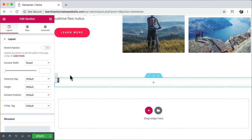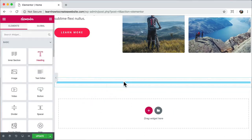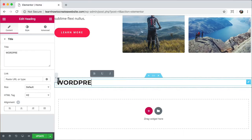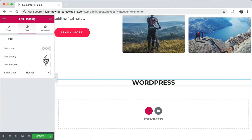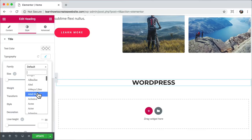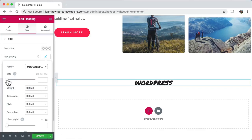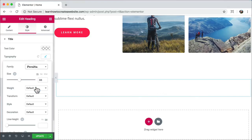Then we can click on this widgets menu. And we can click and hold and drag in a heading, and we can change the text. Let me just put WordPress and center it. Then we can go to style and click on typography, and we can change the font to anything we want. There are like 600 fonts, so it's a whole bunch. One of my favorites is Permanent Marker, and we can change the size of that. But there are a whole bunch of other fonts. My other more serious font is Lato that I really like.